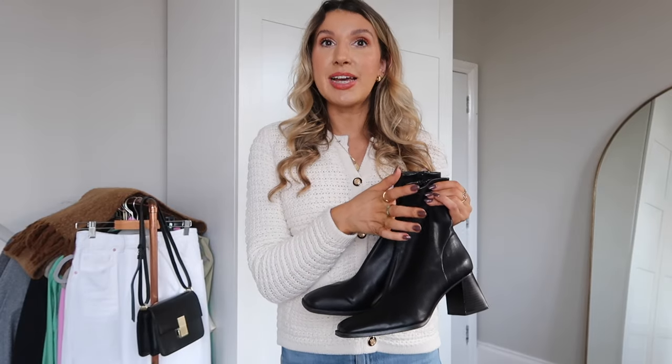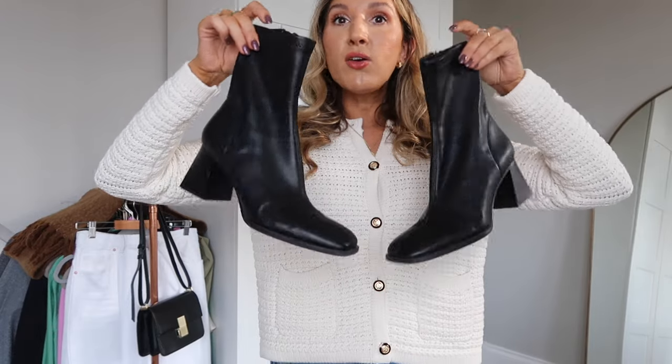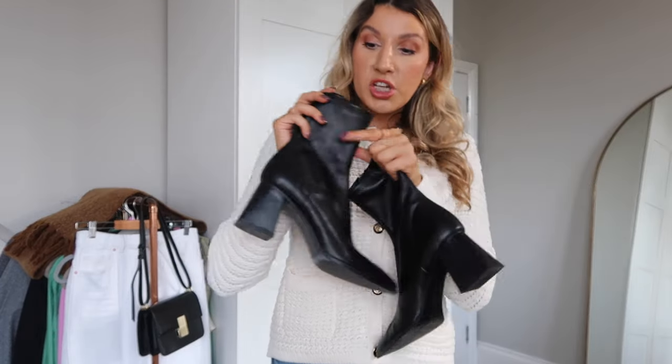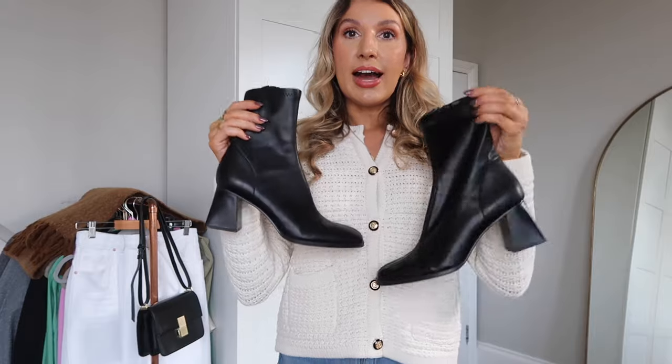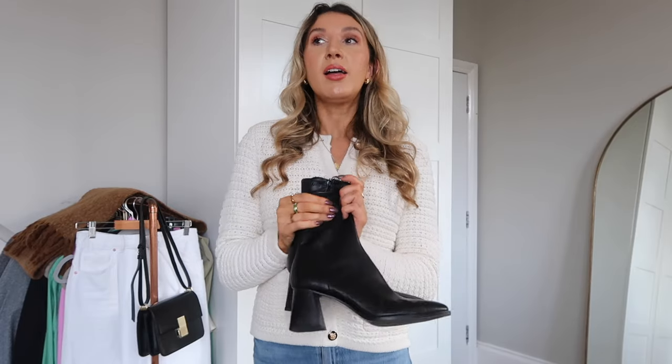A very good one to take maybe from day to night as well. So I got these ones, I think, from Stradivarius, and they're just a sock boot. They're very plain, so comfortable, gorgeous faux leather, and I would 100% recommend these. They look great with my And Other Stories jeans. Again, Zara do great ones, River Island, I got these from Stradivarius, Bershka, have a look on ASOS as well. I'll link some down below for you.